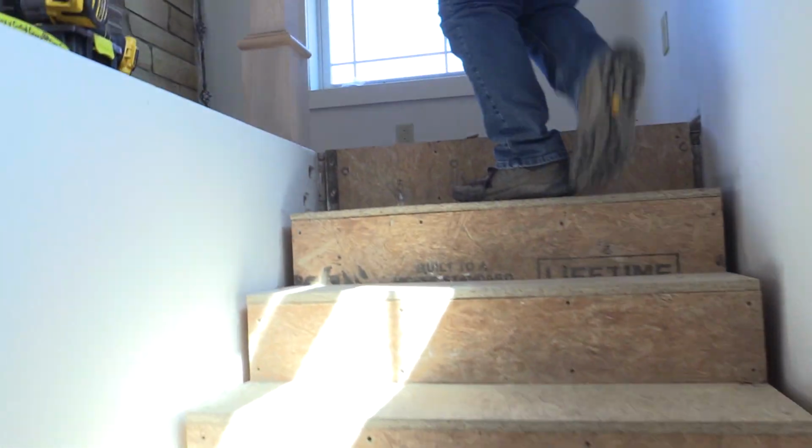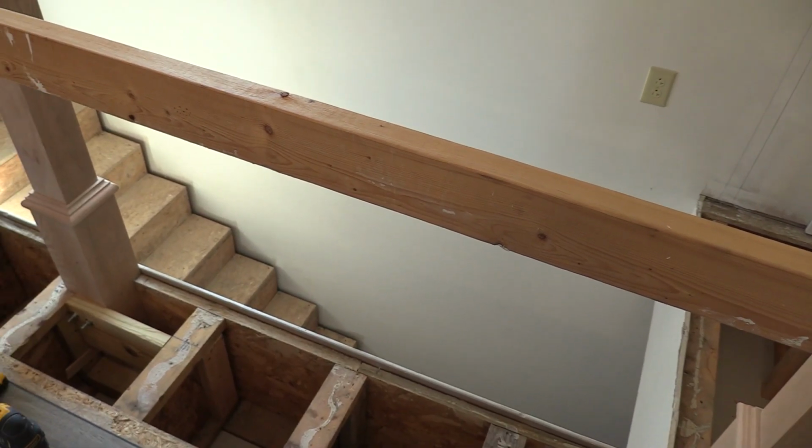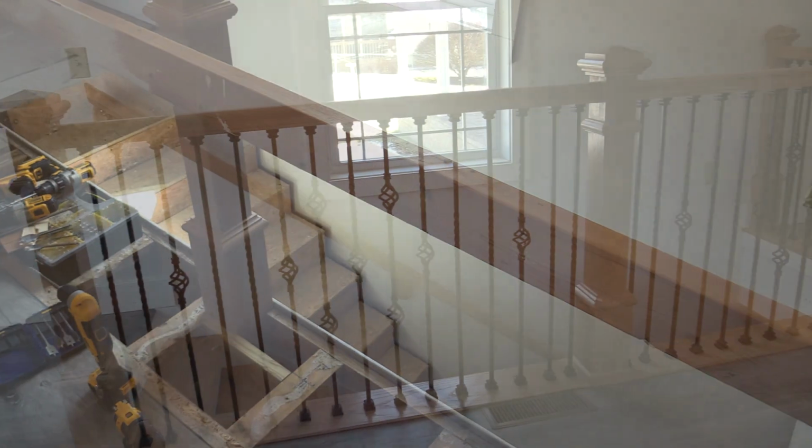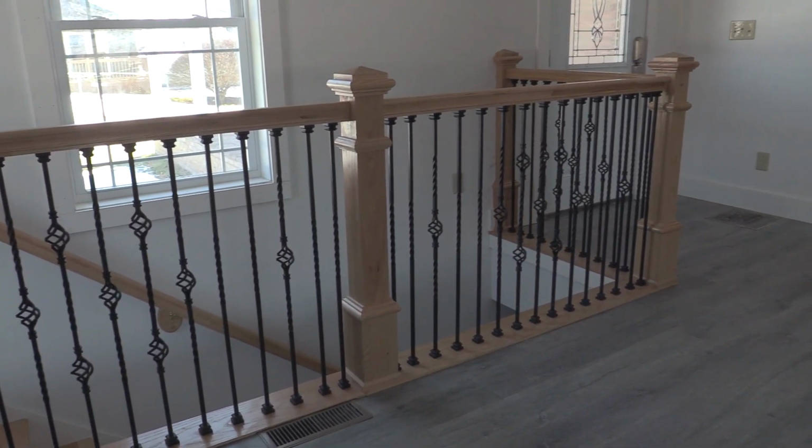And right now we are working on the stairs, so it's in the process. We're actually setting the post and rail system for the stairwell. We've got some oak posts here. They're pretty expensive, and I was a little nervous about cutting them.